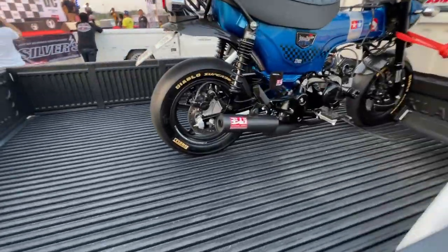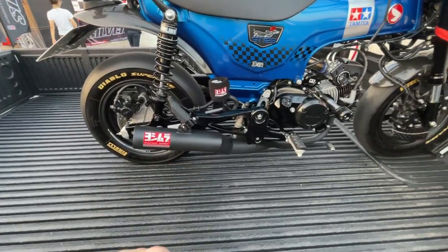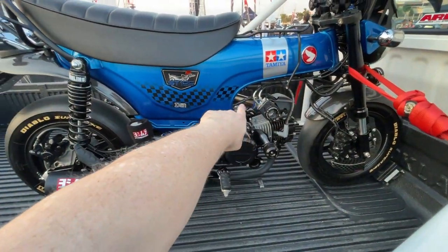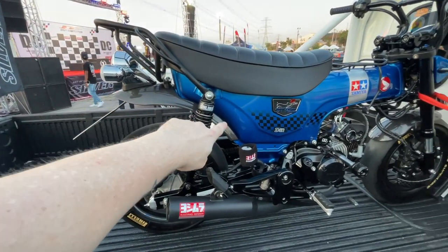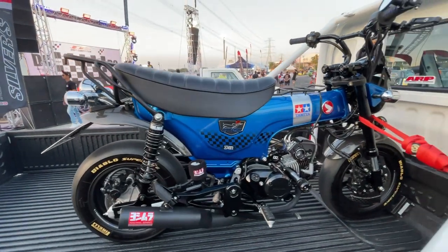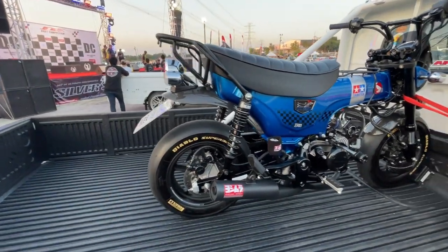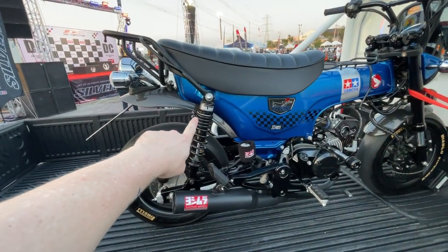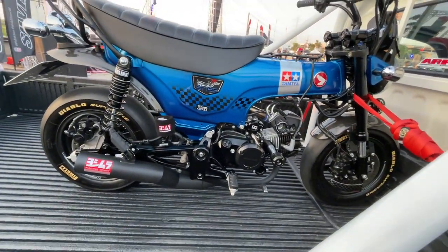But look at this thing. It's got a Yoshimura exhaust. And it's got some intake thing right here. The fender, this right here, is carbon fiber. I don't know if the seat is stock or not. It's got a little rack. It's got Ohlins suspension, at least rear suspension.